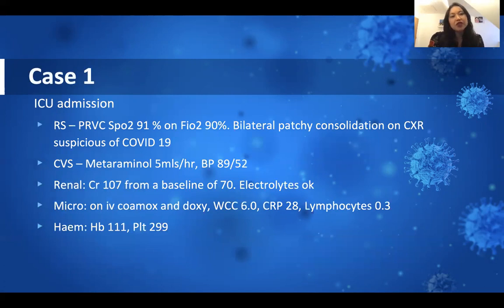On ICU admission, she was on pressure support CPAP, SATs were 91%, FiO2 of 90%. The X-ray showed bilateral patchy consolidation, very suspicious of COVID-19. Hemodynamically, she was supported with metaraminol and the blood pressure was just acceptable. Her renal function started to be compromised. Her baseline creatinine was 70 and on admission it was 107. The electrolytes were fine. We started her on co-amoxiclav and doxycycline, thinking of superinfection of this probable viral case.